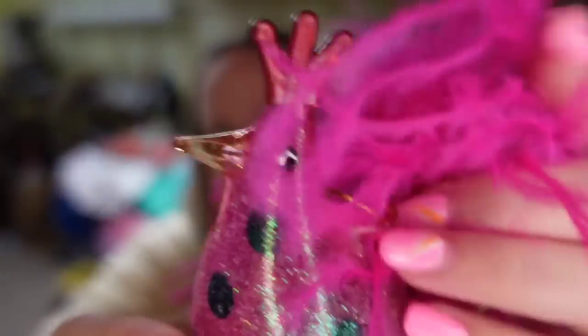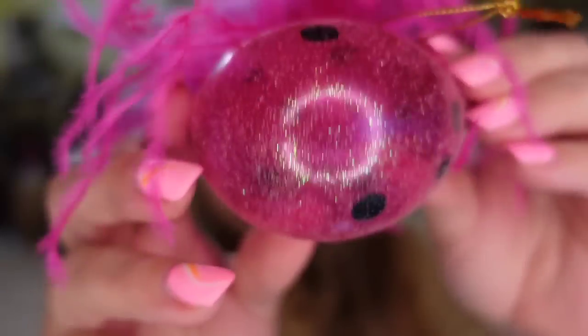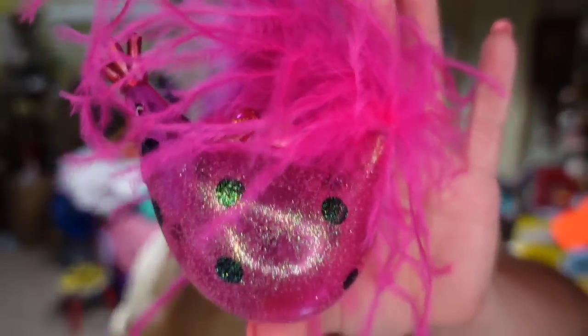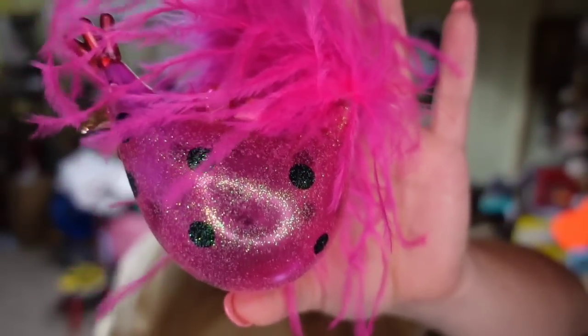And Amy also got this one. She saw this in the video and she was so happy it didn't sell, and I think it's one of the cutest ornaments that I've got. So Amy got the other rooster as well as this one. Look at how cute she is. It's a little rooster with a queen crown, really cute pink feathers, black polka dots, really glittery, a really cute ornament. So she got this one for $14 as well as the other one.